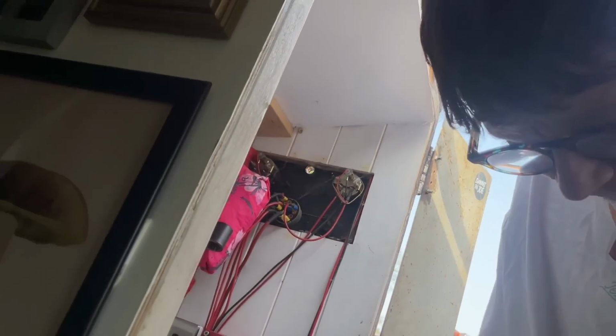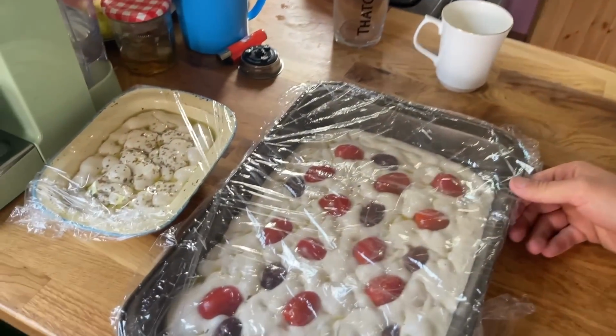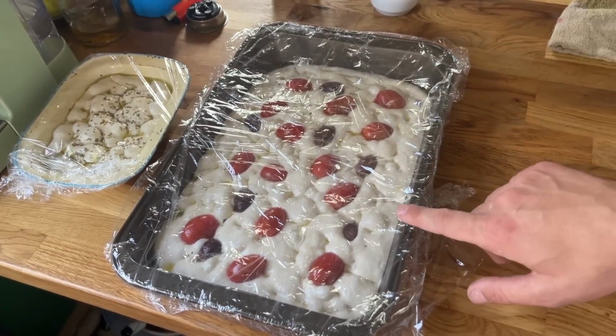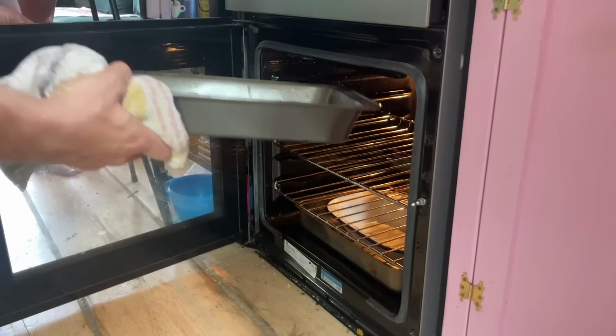Should I get that bread in the oven? Whoa. It's up till midnight like a good old baker. Got 2 lots of focaccia. That's like a focaccia loaf, and this is almost focaccia brie, but not.